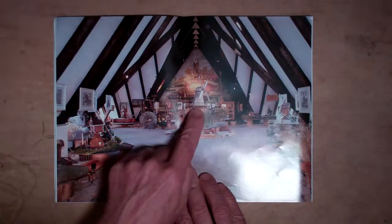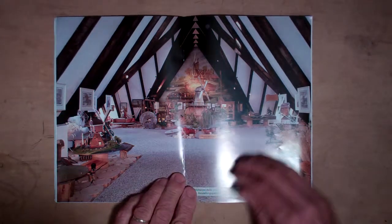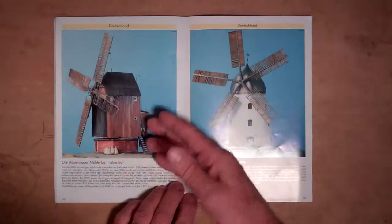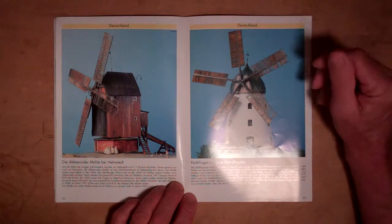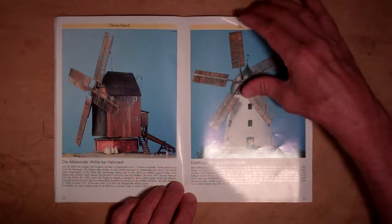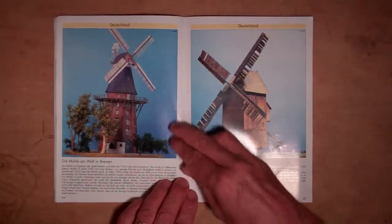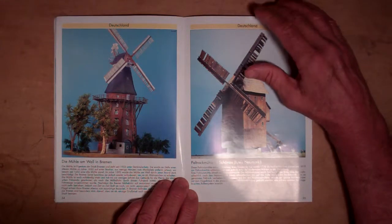But here are the models, this collection of models, and I believe there are about 50 of them. And in this guide, they don't show them all, but they show some of them. So here you've got a photograph, not of a mill, but of a model. Here's another one, these are in Germany. I'll just go through them. The photography is so much better than what I do, although I move around and look at it from angles.